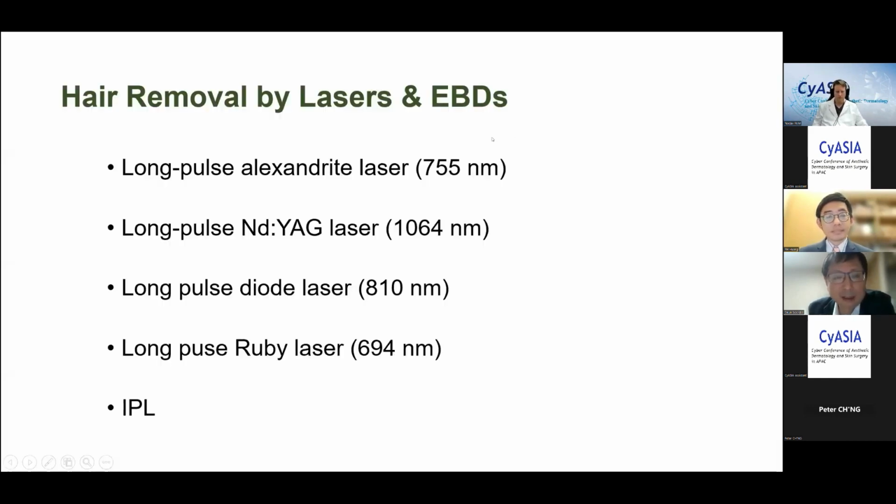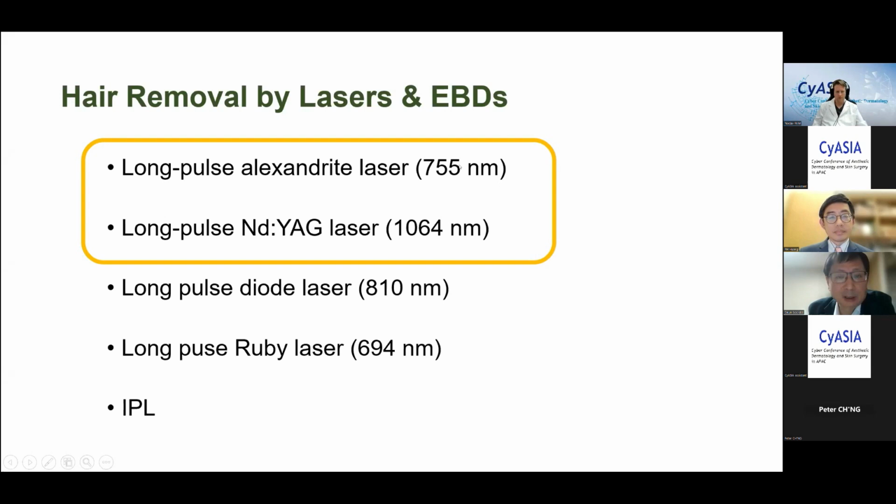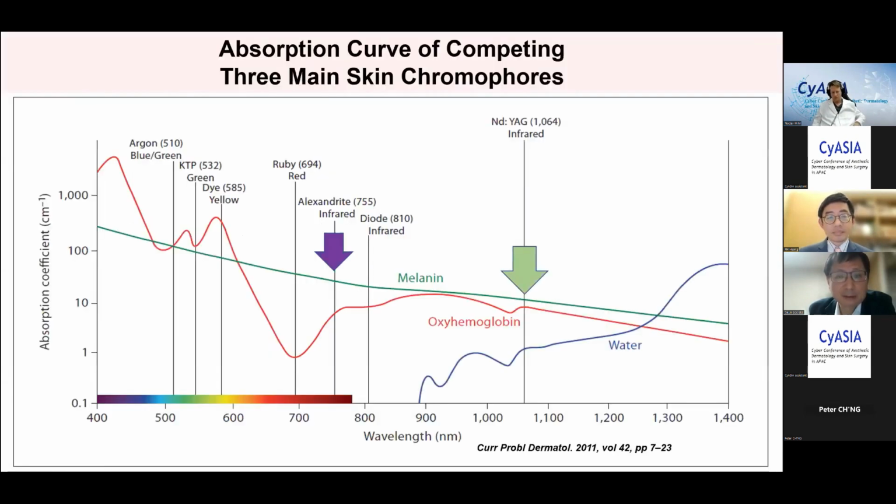And Dr. Pam explained all the devices for hair removal, but I will explain the 755 and 1064 nanometer beams. 755 is absorbed more by melanin than 1064, so it is more effective for hair removal. But 1064 nanometer is also effective to treat pigmented skin regions, especially skin types 6 and 5.